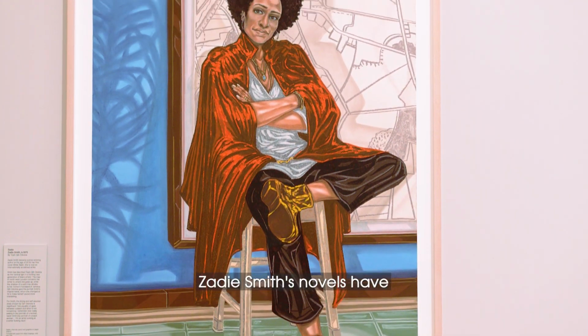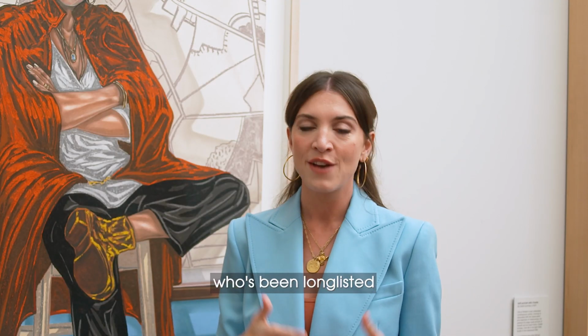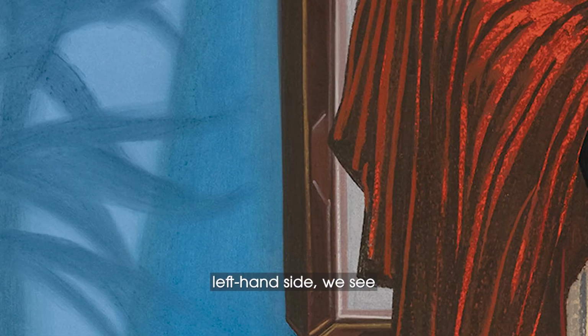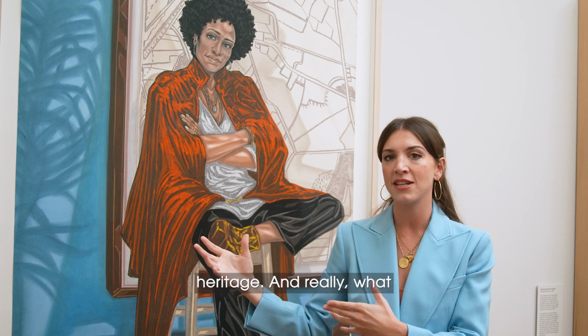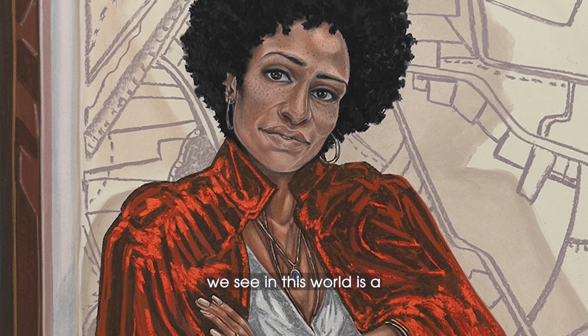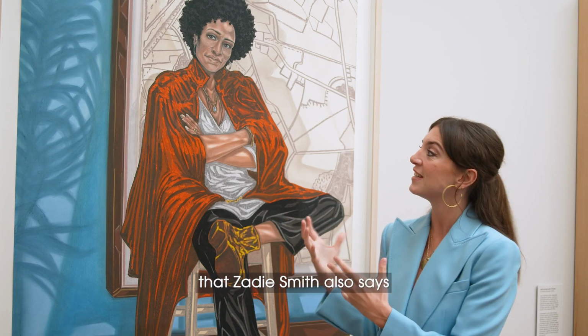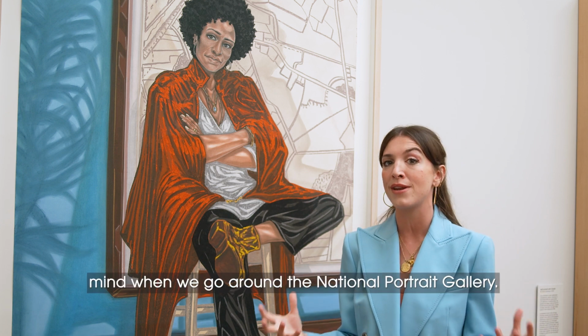Obviously, lots of Zadie Smith's novels have been set here. Zadie Smith being someone who's been longlisted for the Booker twice and shortlisted once. And then on the left-hand side, we see this blue palm, which could also evoke her mother's Jamaican heritage. And really what we see in this world is a communion of reality, but also fiction. And I love the fact that Zadie Smith also says that even to look at anything requires imagination. And I think that's what we have to keep in mind when we go around the National Portrait Gallery.